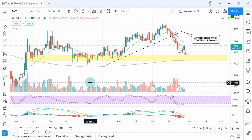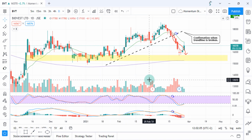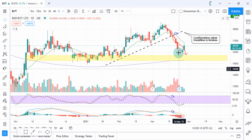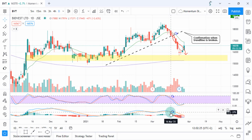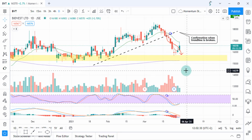Now, having a look at Bidvest BVT, this was an alert that I gave out on the 17th of March, so about 12 days ago. It seems to have worked out pretty well. It was a short alert based off of our normal 3 factors, which is the EMAs crossing, which they did over there, the stochastic crossing downwards, which it did over there, and the MACD crossing downwards, which it did over there.